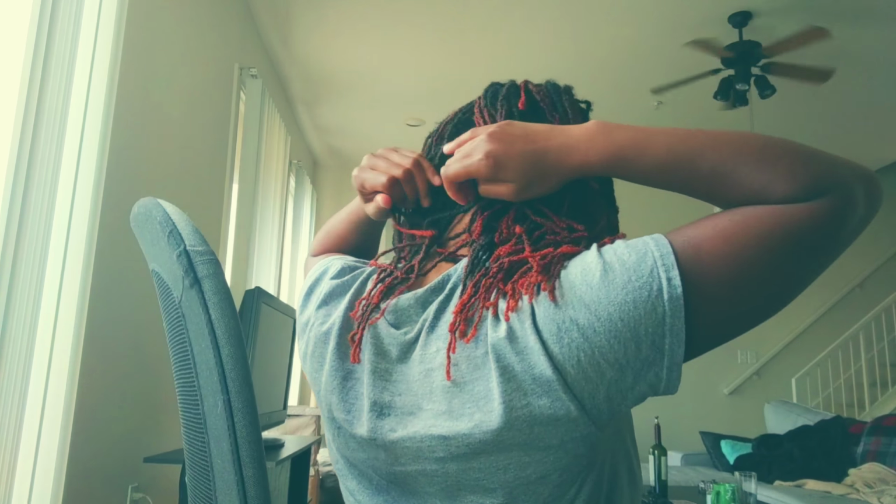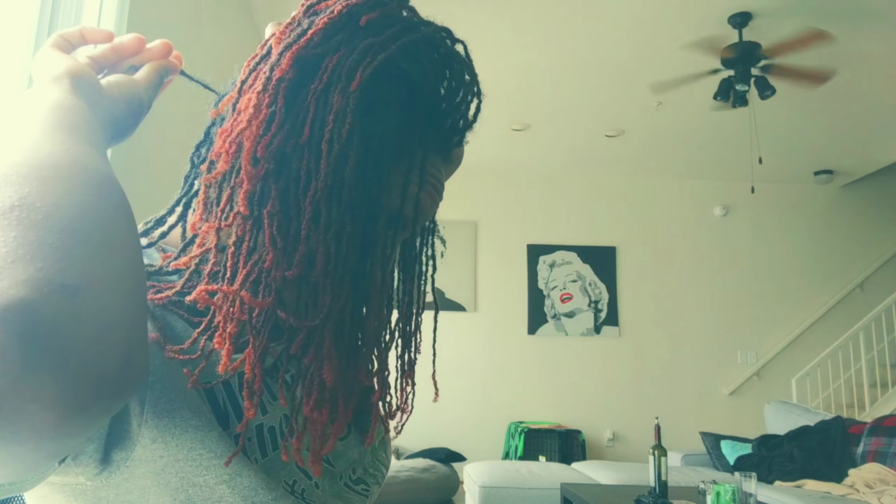Now this one has not grown that long at all. It's still very, very new. So I am going to try and show you guys this thread. Bear with me, okay? There's not a lot of light. Let me know if you can see it. All right, pardon the mess. Okay, get my chair out of the way. All right, can you guys see her? Can you see how tiny she is?